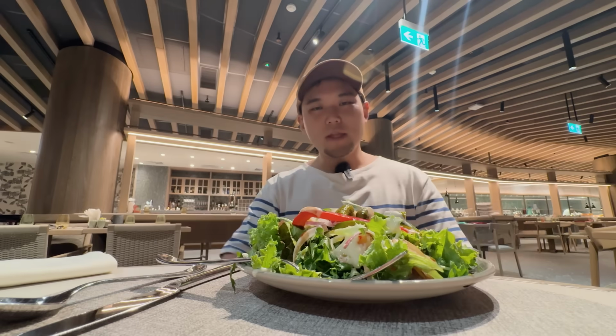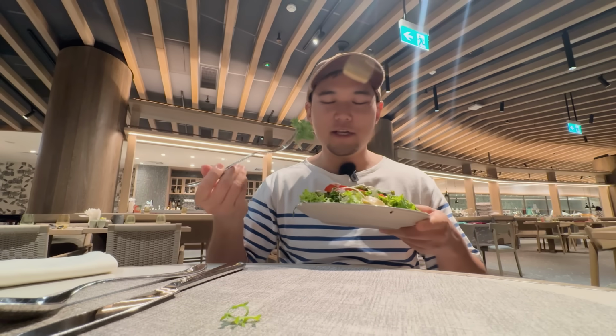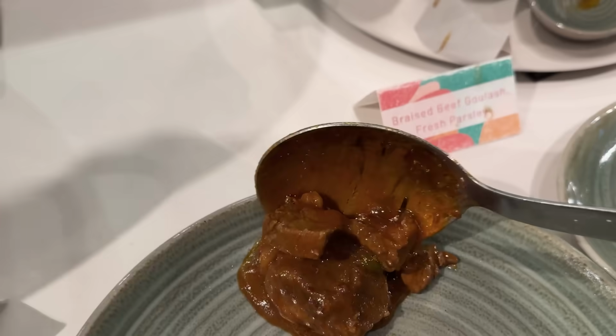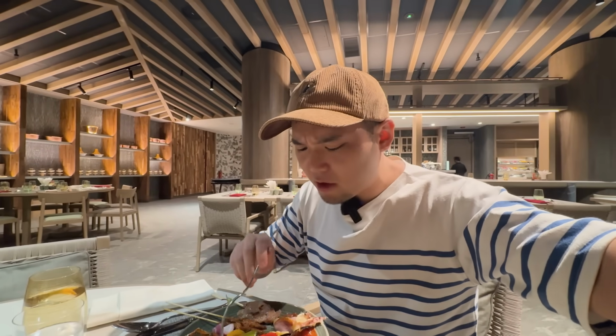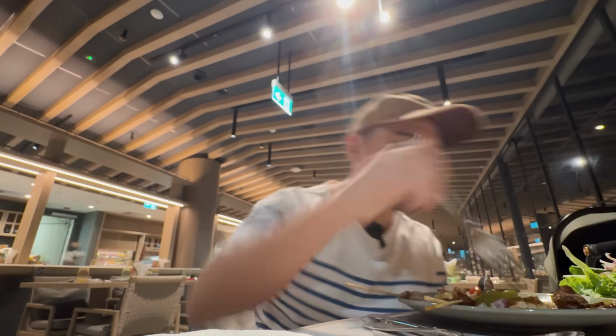Right, round number one, I got the most exciting menu, the salad. I know it's very boring, but I just love my salad and I like to stay healthy. All right, let's destroy this buffet. Yeah, definitely getting the beef. Smoked duck, mac and cheese, why not? Okay, round one, starting from the beef. The beef is a bit chewy, but the flavor, oh, very nice. Next, the chicken. Oh, I love that barbecue flavor.